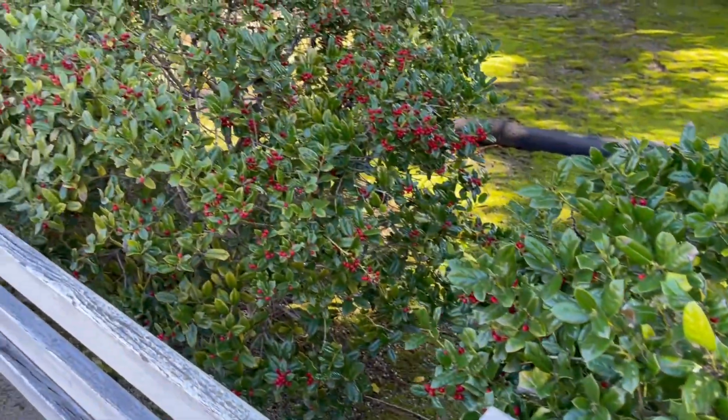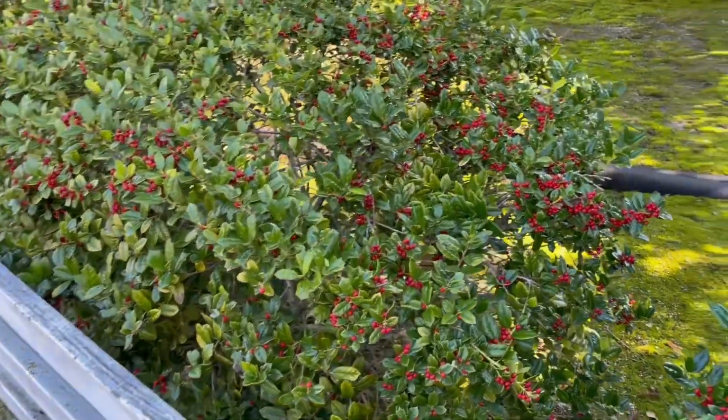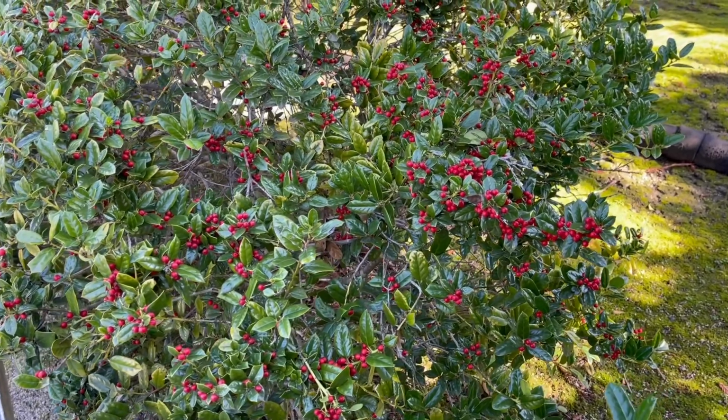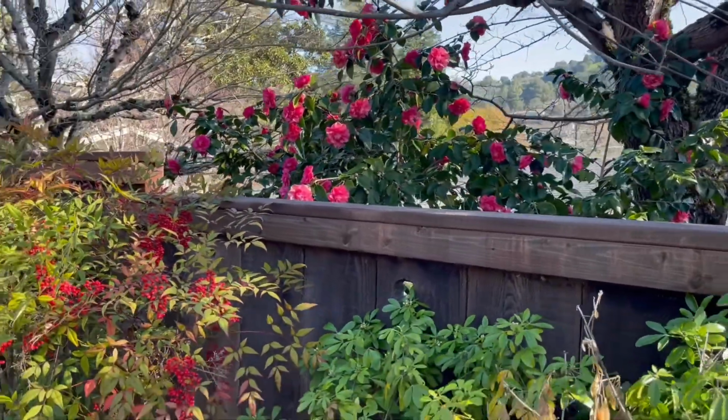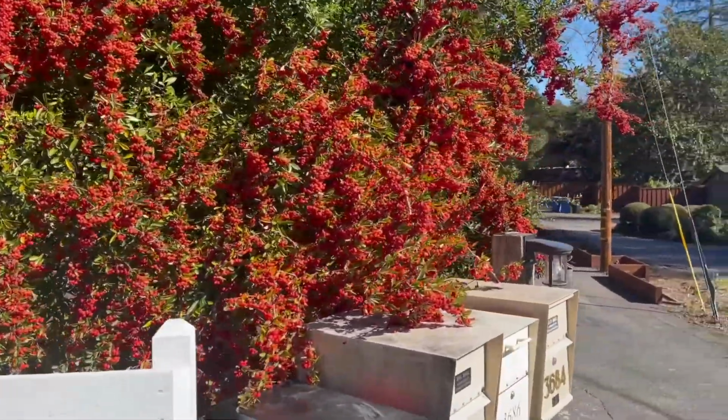How pretty this is. Some kind of red berries, wow, against the white fence. The distressed white fence. But just look at the color on that. Crisp green, red contrast. Oh my goodness. I looked up that bush behind me with the red berries. It turns out it's a holly, some sort of holly. I got two answers: Chinese holly, English holly. So I don't know what nationality we want to assign to it, but it's definitely a holly. And here is the mother of all hollies.